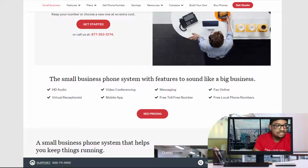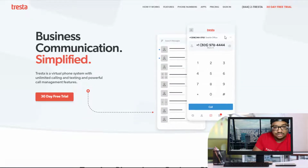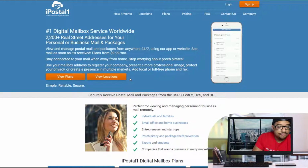A second one I like to use is called Tresta. I use this for a second business that I own, and I believe this one's like $18 a month. This is just a phone mobile app. They don't have the actual office phone like Ooma Office, unless they have updated things since the last time I checked.